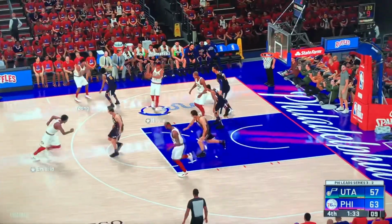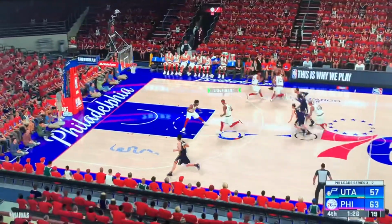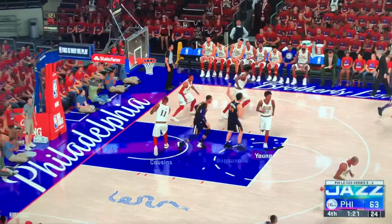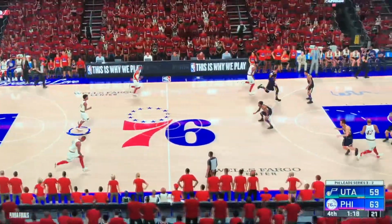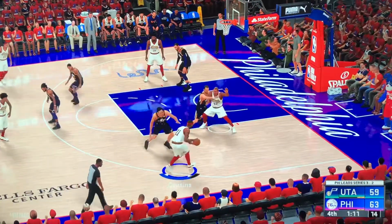Young outside. 76ers moving the ball around. Harris, no good. Well, they'll be happy with that look, even though it didn't fall. No, you're right. He'll take that 10 out of 10 times. He's not going to miss many of those. A nice shot by Bogdanovich. And Bogdanovich, he's a seasoned veteran, comfortable having the rock in his hands when it's a big possession.